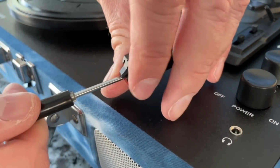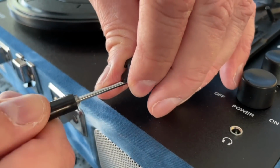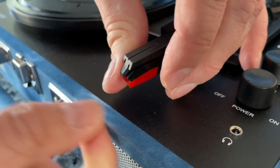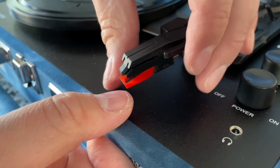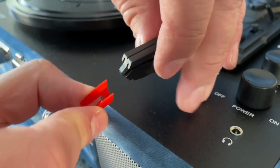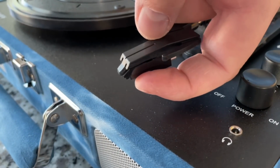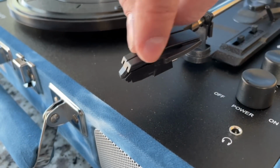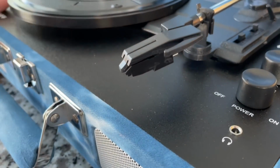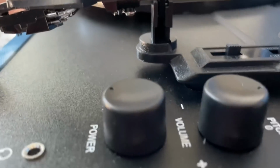I'm gonna have to put the screwdriver in that little opening and then ratchet it down. Sometimes there's a little bit of leverage. You can just do it with your thumbnail. So it'll hinge off and then you can sort of just pull it off like that. So this black piece in here is the cartridge. And then this is the head shell that holds the cartridge. And if you look in the back, you'll see wires connecting it.